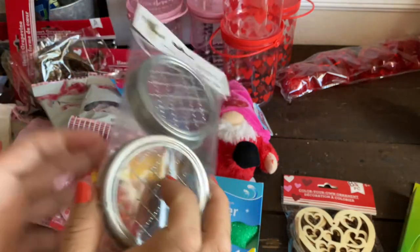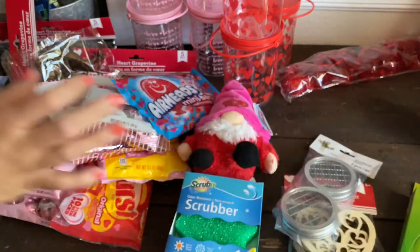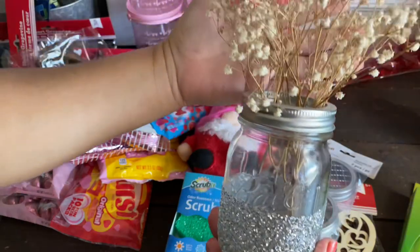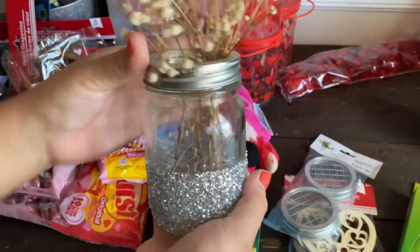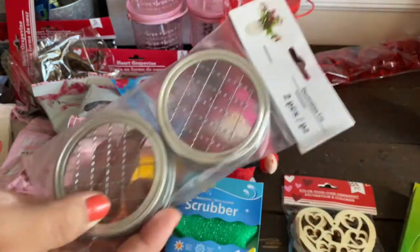Now, I do use some mason jars with flowers in them. For example, I have this one that's from my sister-in-law's graduation. But I do use the mason jars for other flowers and stuff. So I think this would come in handy.